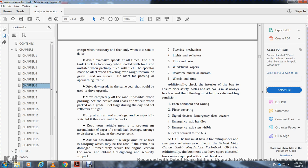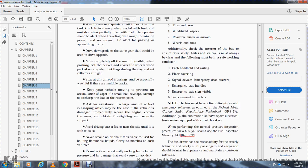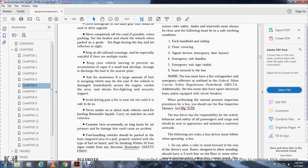Aisles and stairways must always be clear. The following must be in safe working condition: each handhold, railing, floor covering, signal device, emergency door, buzzer, emergency exit handle, emergency exit sign visible, and seat security. Note that the bus should have fire extinguishers or emergency reflectors as outlined in Federal Motor Carrier Safety Regulations. The bus may also have spare electrical fuses, unless it has circuit breakers, when performing the normal pre-trip inspection. Proceed with the bus inspection memory aid.